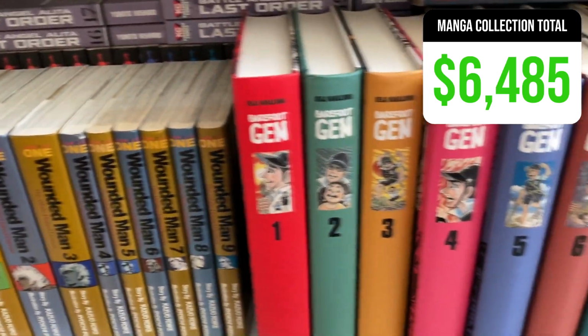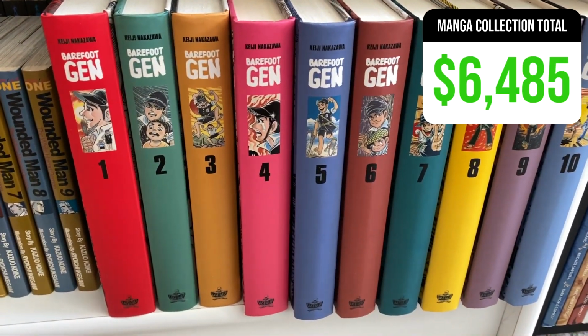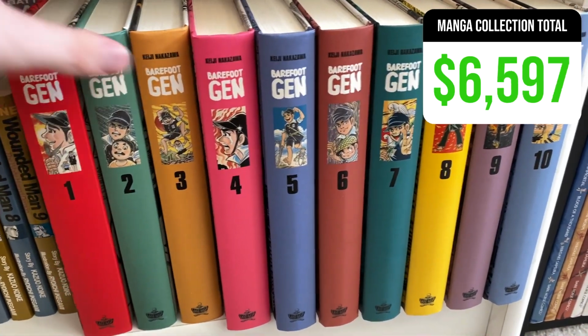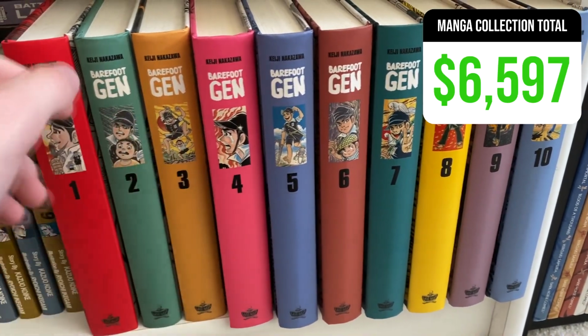Now, moving on to my Barefoot Gen, or Barefoot Gen. Still don't know how to pronounce it. I got these all for retail off of Last Gasp for, I think, $112 was the total it ended up being. A couple of these are out of stock, have been for a while, but I was lucky enough to get these all when they were in stock.